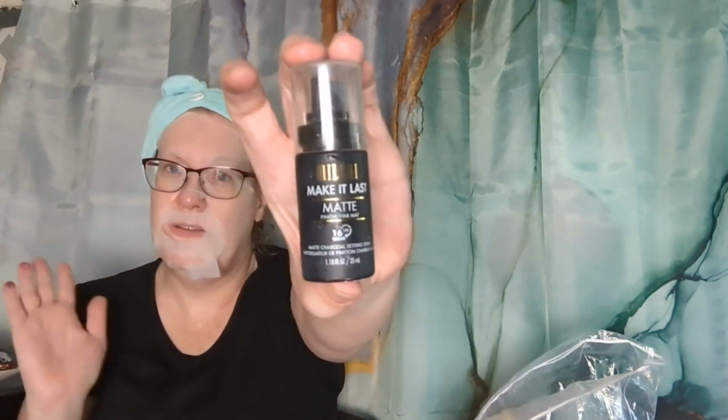I finally finished up the Milani Make It Last Matte Finish Spray. It is a very nice finish spray. I might buy it, I might not. Between this and the e.l.f. one, they are both good.